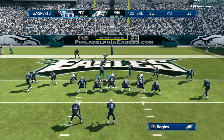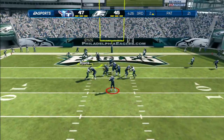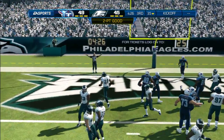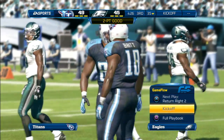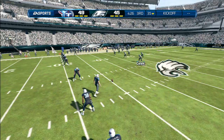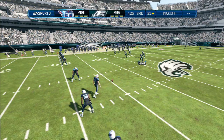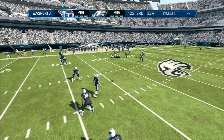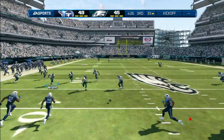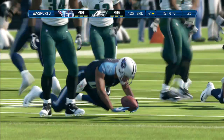Lining up now for the two. Takes the snap from the shotgun. The quarterback throws. They put an additional 2 points on the board as they convert. They line up here for the onside kick. They want that football back. And it looks like the kicking team recovered the onside kick.